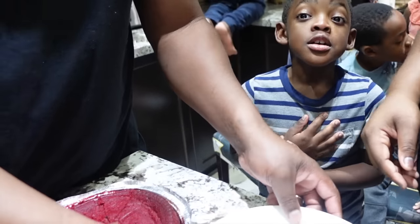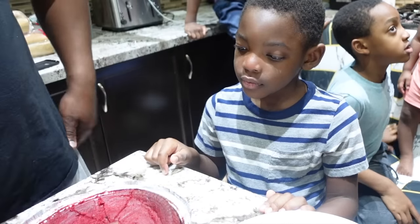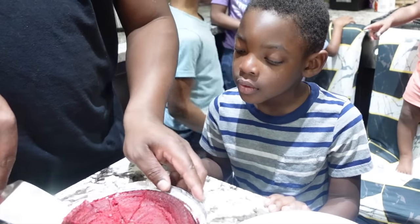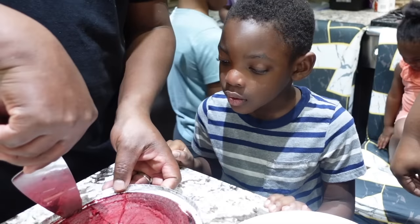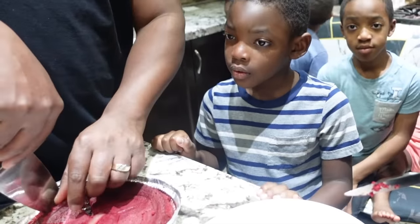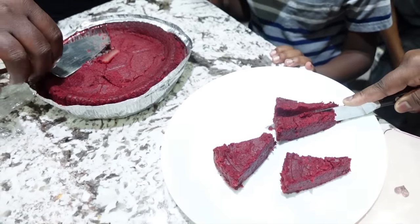Yes, guys, so Daddy Scott is cutting the cake. Okay, you're going to taste it too, okay? So, are we going to cut it smaller than this? Cut them smaller. I'm going to cut it smaller than this because you guys know it's nine of us.